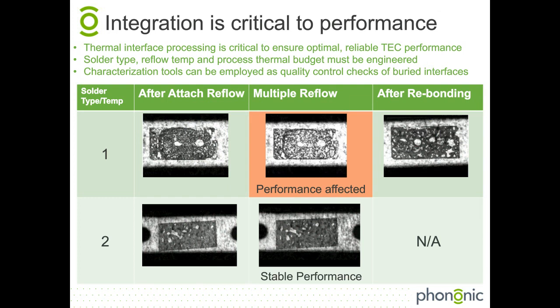So characterization tools like X-ray or CSAM, also known as confocal scanning acoustic microscopy, can be used to inspect these buried interfaces and provide non-destructive feedback on the interfacial quality and how it may change throughout the laser package assembly process. This slide shows CSAM scans of tech-to-package thermal interfaces. The top line of images shows how improper choice of solder that cannot withstand extreme temperature processing can degrade the thermal performance and degrade that thermal interface.